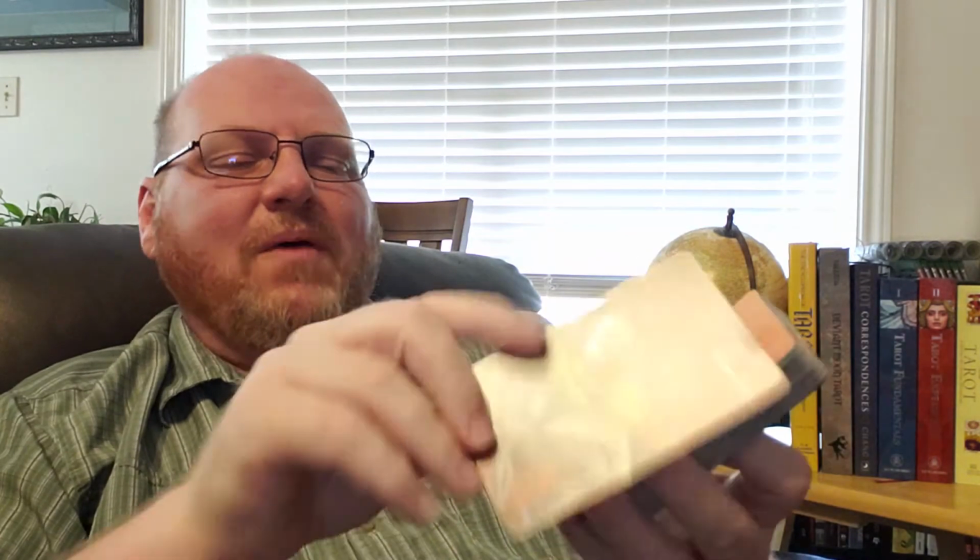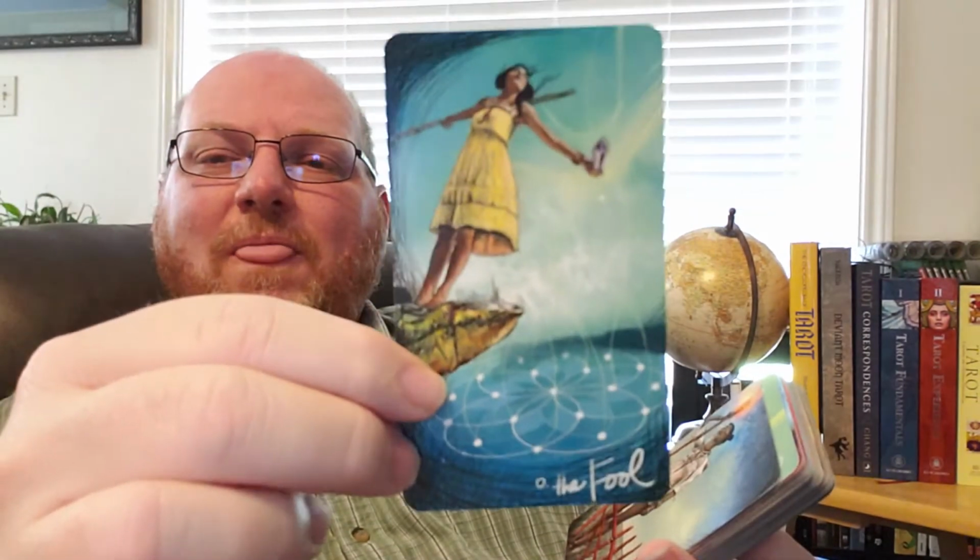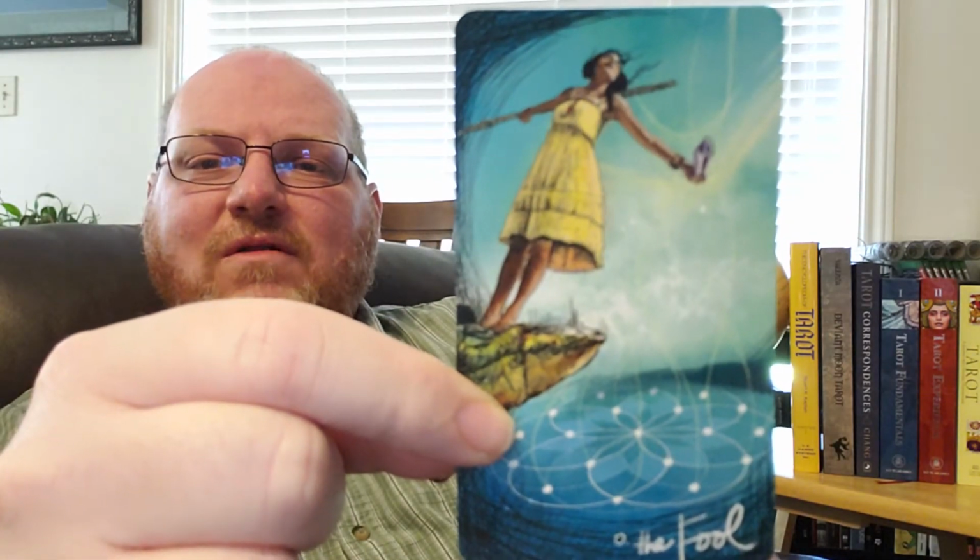Here's that King of Pentacles, probably the oldest guy in the deck when you look at them, but again, just awesome stuff here. Knight of Wands and all that fire energy. How about this Fool? I think this is one of my favorite Fool cards of all time.